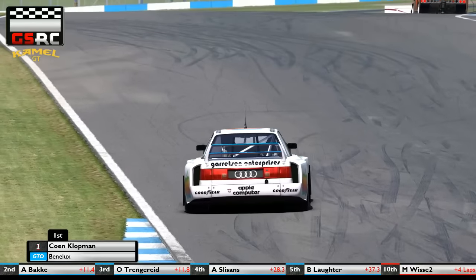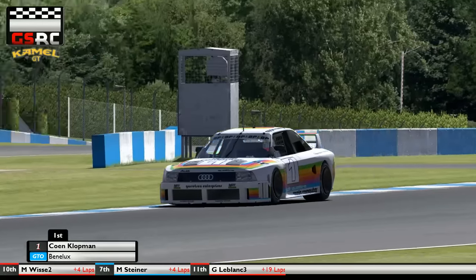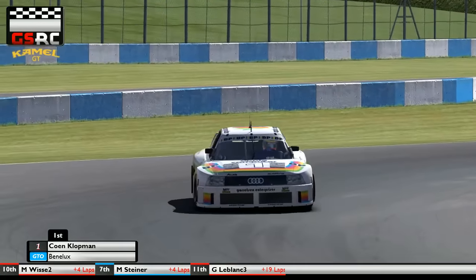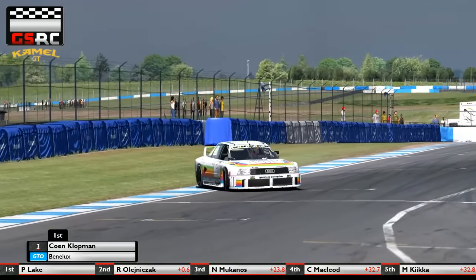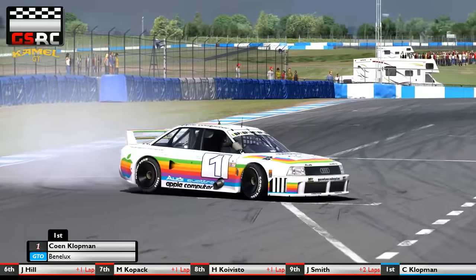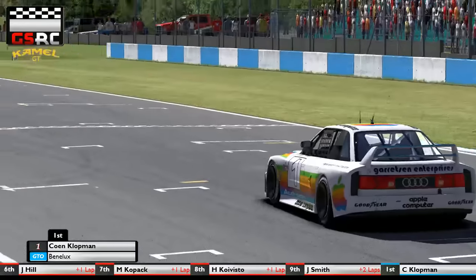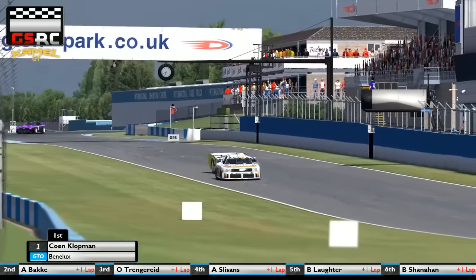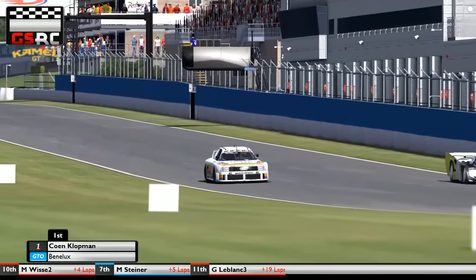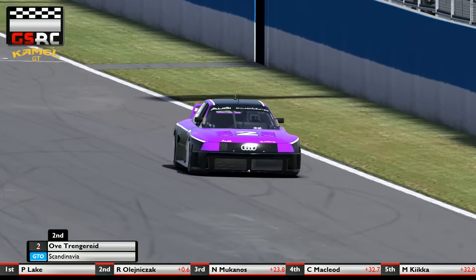This car with a little bit easier time of the turbo, 4 wheels all gripping as you come off of these slower corners. A little bit of a wobble coming into the final turn, but it doesn't matter because with an 11... Oh no, and he almost spins it. He gets it going again, but I was about to say with an 11-second lead, he can manage it. And Koen Klopman comes across the line with a little bit of embarrassment, but still manages to win today.